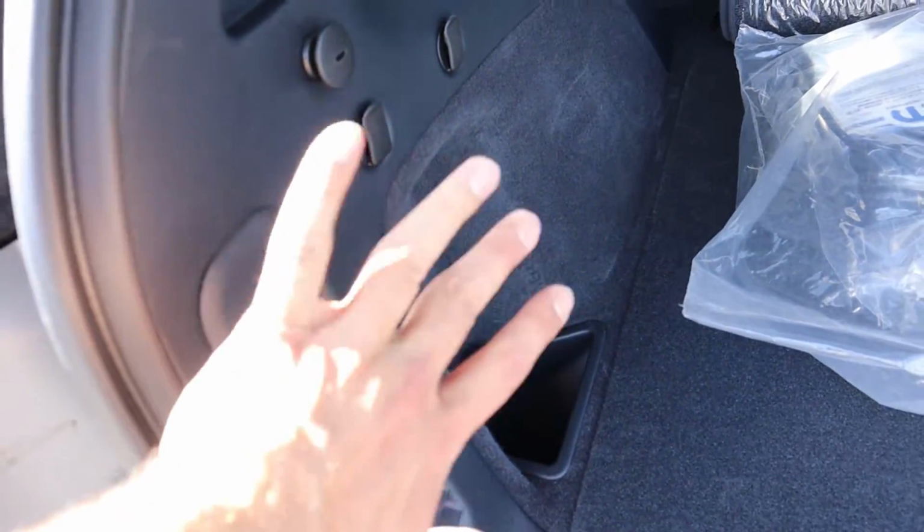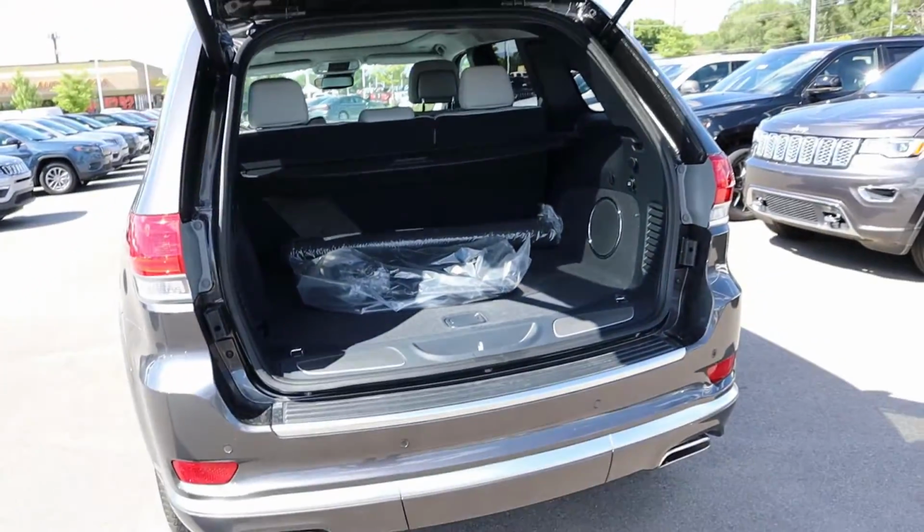I'm going to put this in because, take two. Close the tailgate. There we go. I just didn't press the button hard enough, obviously.